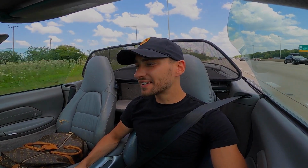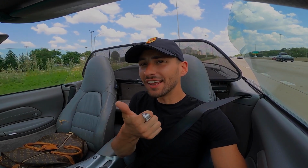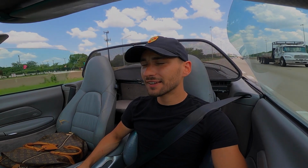The only real reason you'd sell this car is if you're in need of money, or if you value comfort, like if you've gotten so old that you just can't get in and out of a low car every single day. But I don't see a reason why you would want to get rid of one of these. It makes no sense.